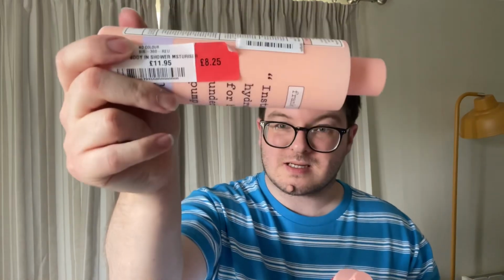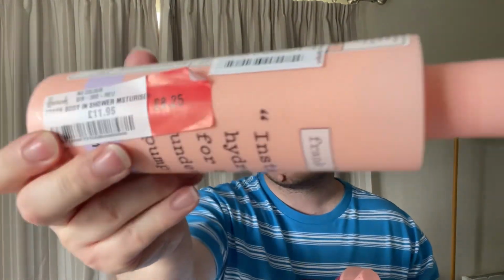This was originally £11.95. It then went down to £8.25. But when I got to the till, I was expecting the whole thing, because I bought something else, I'll show you in a minute, to become around £30. But it was cheaper than that because this came down to £3.50. So I was thinking at that point, maybe I should go get another one. But I didn't. We'll see how this goes.